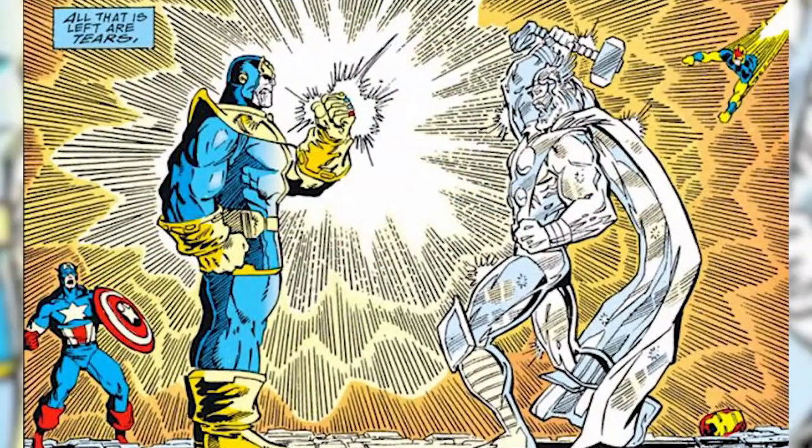Next up is the Power Stone. Now, in the movies, the Power Stone gives the user the ability to destroy civilizations. We last saw it with Ronan the Accuser, whom the Guardians pretty much defeated. And now the Nova Corps is in charge of keeping it safeguarded from Thanos.